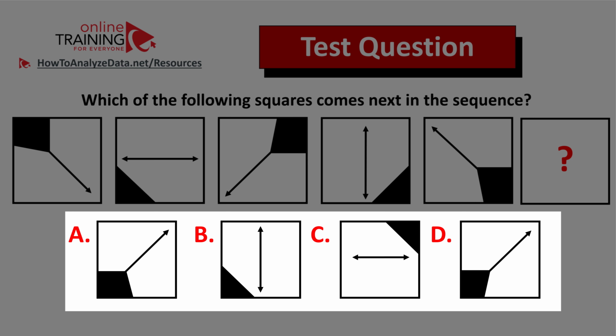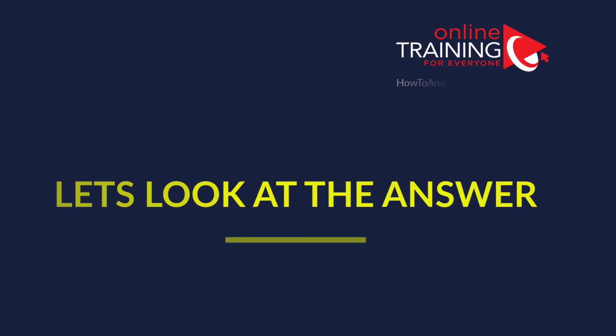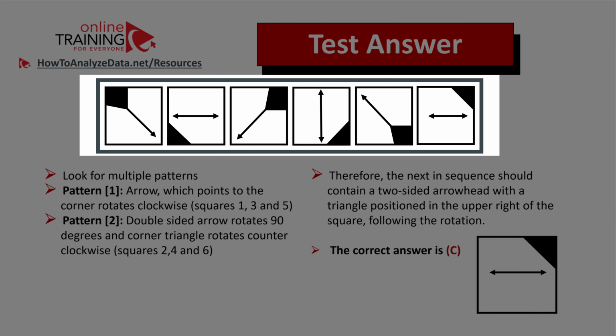As always, my recommendation is look for patterns. You can pause this video for 10 to 15 seconds to see if you can come up with the solution. Did you figure out the answer? Let's continue to see how we can solve this challenge and get to the correct solution together. As always, my recommendation for you is look for patterns. And there are 2 key patterns present in these questions.